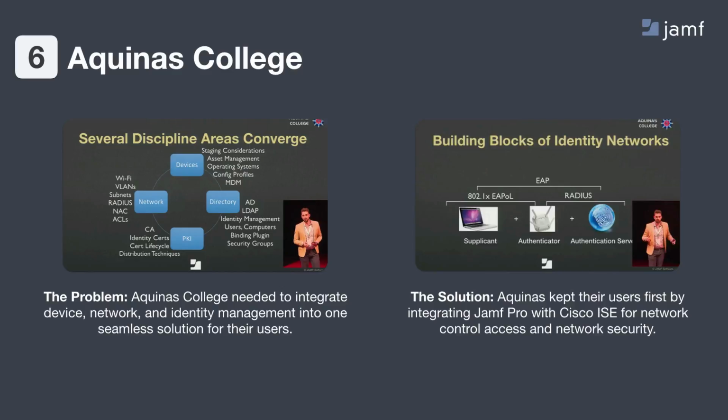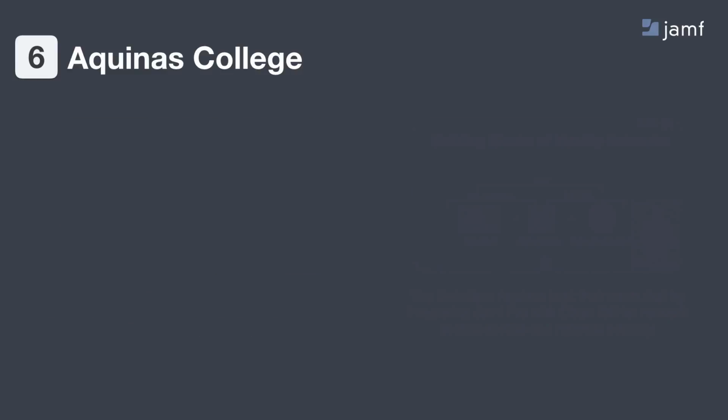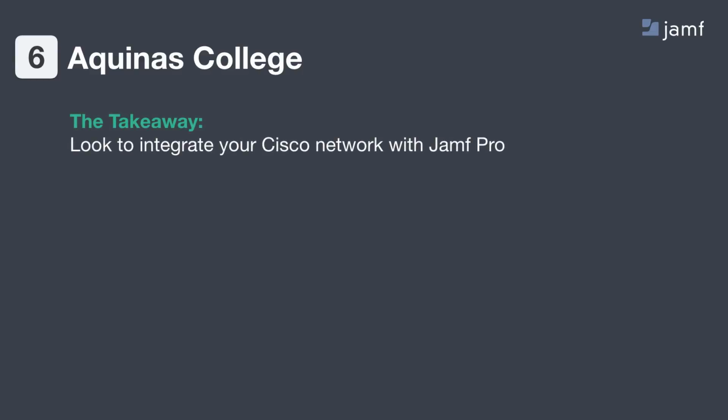So Aquinas would really put their users first by integrating these two because it controls the network access layer and it provides network security so that users don't have to worry about installing a certificate all the time. They don't have to worry about providing an updated password all the time. They can just have it be automatically handled for them. So a great key takeaway here from Aquinas' story is look to integrate your Cisco network with Jamf Pro.